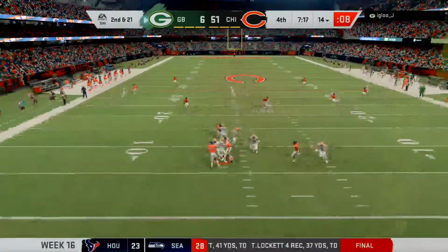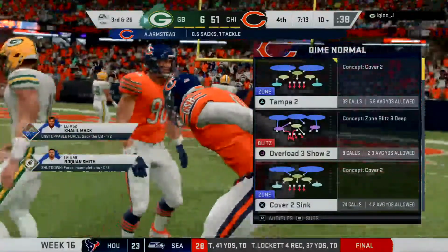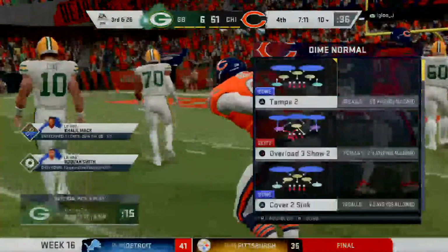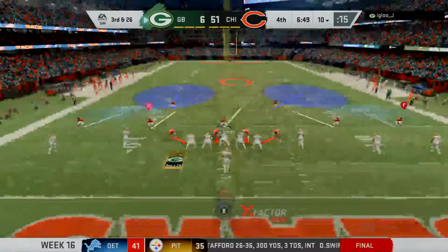Back to throw. Love. Now the pressure comes and he goes down, just inside the 10, back at the 9. Eric Armstead in there to get him, and on the season now, that is 9 sacks for him.